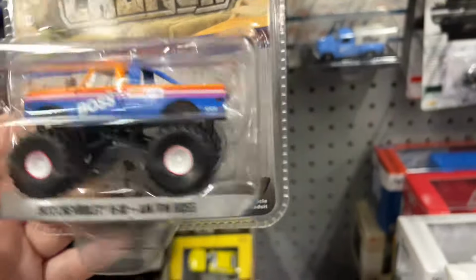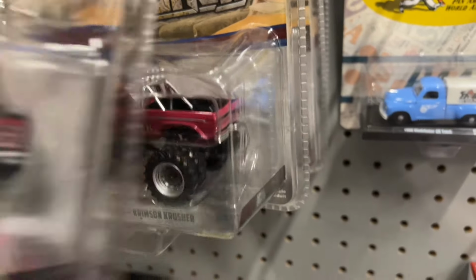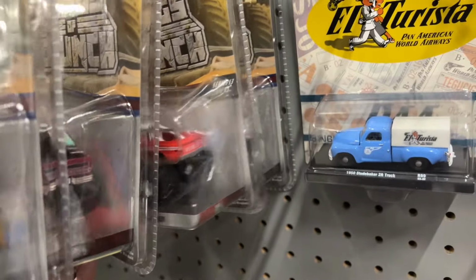Kings of Crunch. A lot of Kings of Crunch here. Not a lot of people collect these in my area. How about your area? Do they clean these out? They seem to linger here for a while, man.